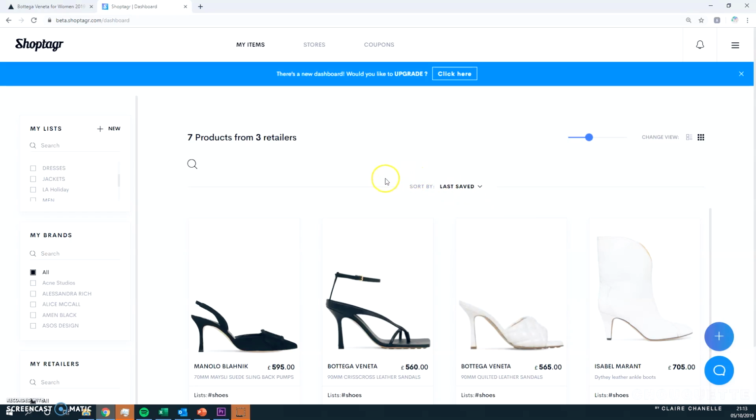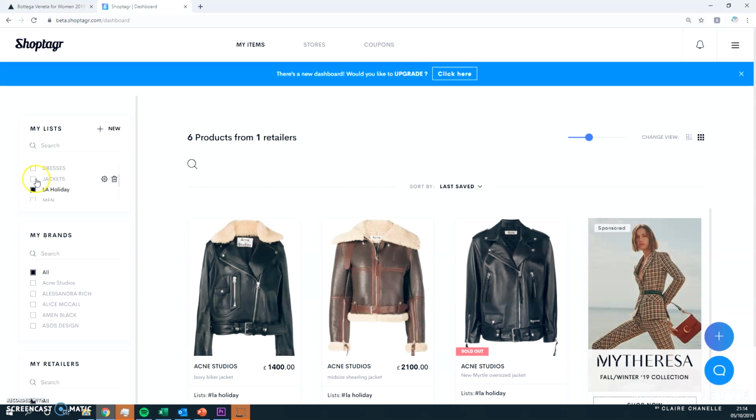Now, I put these in my wish list, ShopTagger wish list. You can put exactly what you want and see where's the best price. It's really great for a lot of things.